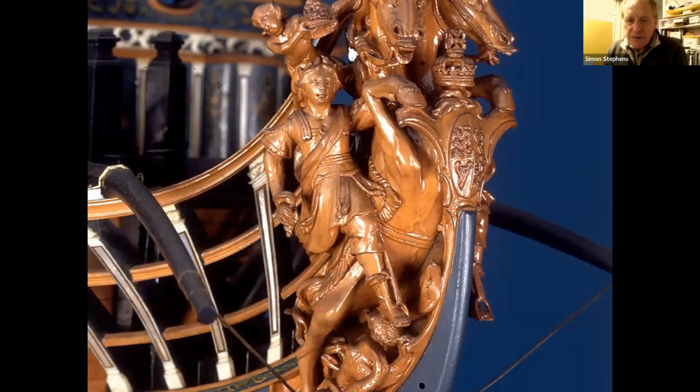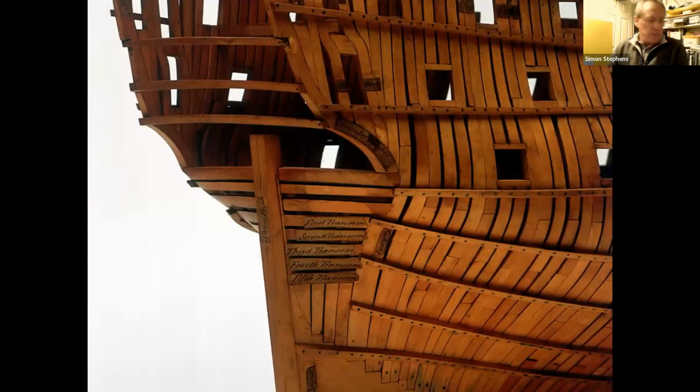And there's a close-up detail of the figurehead here. I mean, it's just extraordinary. This figurehead is probably about 10 centimeters in height from a single piece of wood, possibly box. And you can see the sort of detail on the horse's chest. You can see the veins and the flared nostrils. It's quite exceptional in its quality and detail. And it's probably one of the best 18th century models that's in existence.